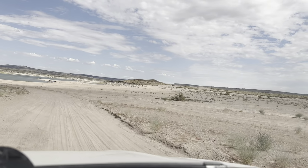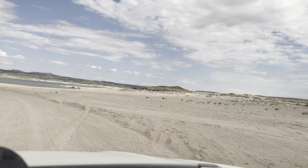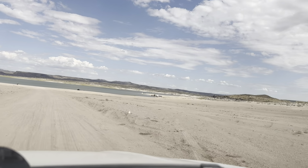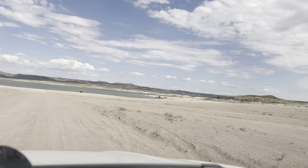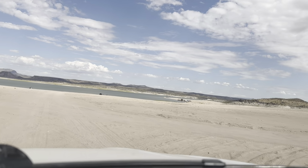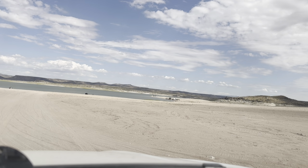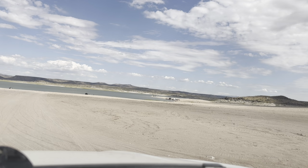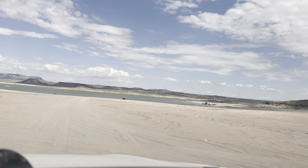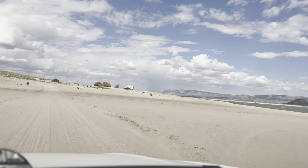Loose sand here. That's why they say don't come down here unless you have a 4x4. Take this other road. Let me back up a little bit. Now I'm much more confident in this car. I would have never come down here with the van and stuff.